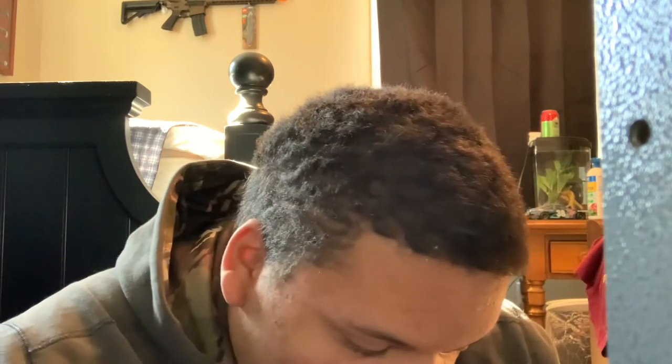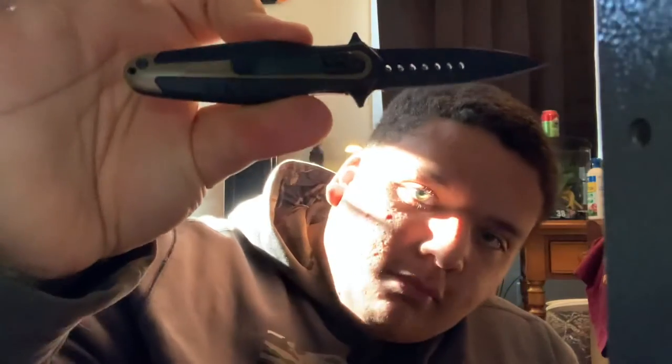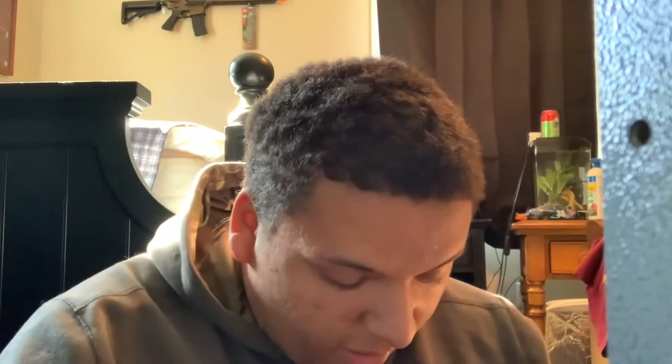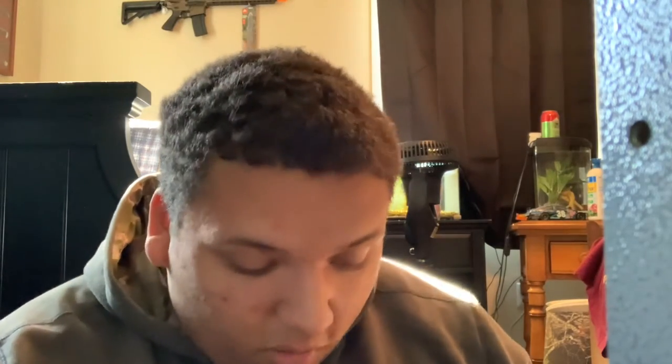Then I had this Smith & Wesson M&P Shield knife. I thought it was a dagger when I bought it, but it's only sharpened on one side. It's a really sweet knife. I don't think they sell this anymore, but I had this about 3 years. I have been collecting for about 5 to 6 years. Started off really slow, getting Walmart stuff. Then I started moving up.